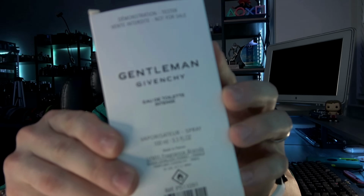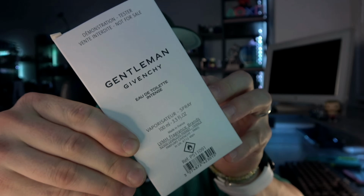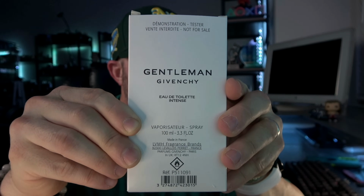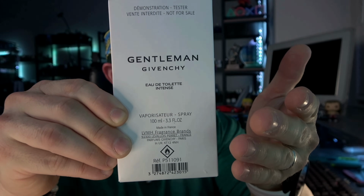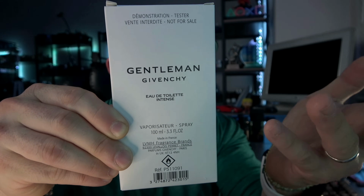And then speaking of testers, Givenchy Gentleman Eau de Toilette Intense. So I have had a sample of this. It's a decent iris fragrance. It definitely smells a little more intense than the EDT, which I do have. It's been a while since I've smelled it. We're going to give it another shot. It was a phenomenal price. I don't remember exactly, but I grabbed it.